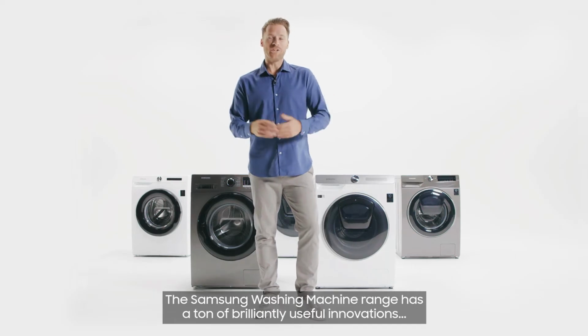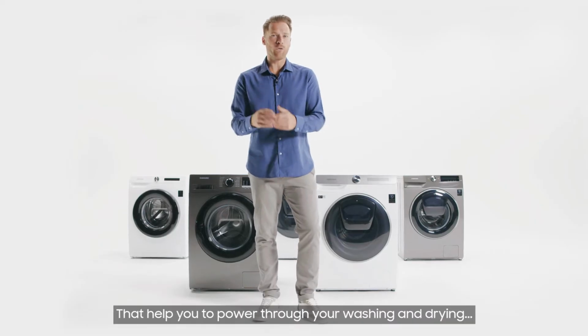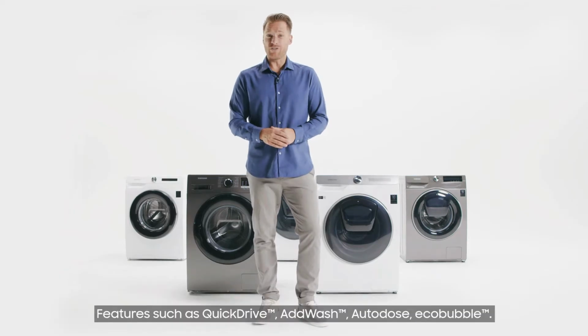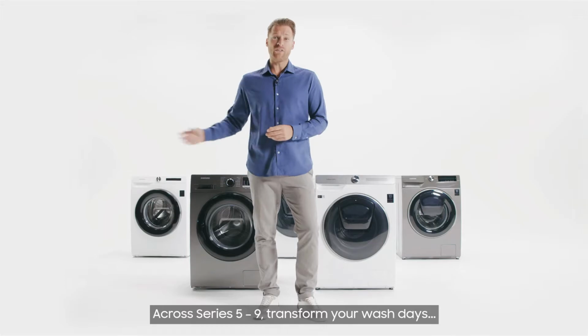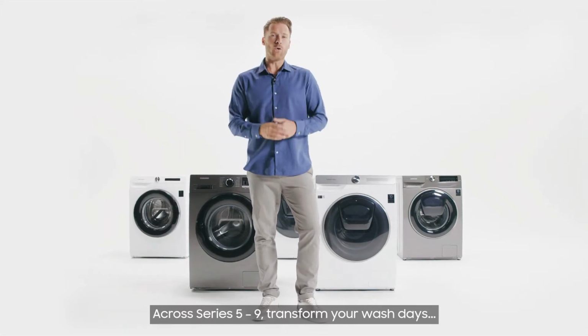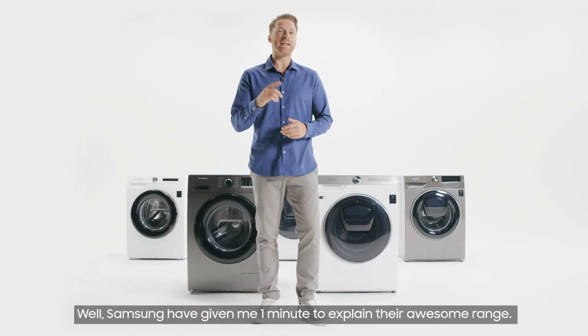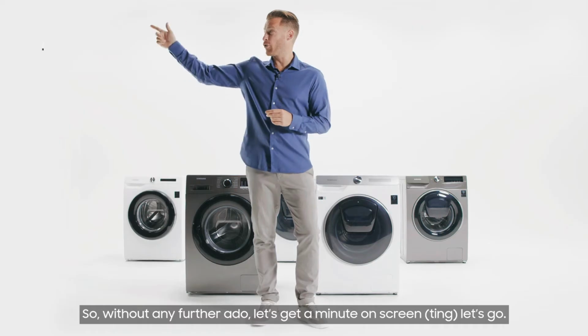The Samsung washing machine range has a ton of brilliantly useful innovations that help you to power through your washing and drying in smart, fast and kind ways. Features such as QuickDrive, AddWash, Autodose, ecobubble across series 5 to 9 transform your wash days. But what does it all mean? Well, Samsung are giving me 1 minute to explain their awesome range. So without any further ado, let's get a minute on the screen.